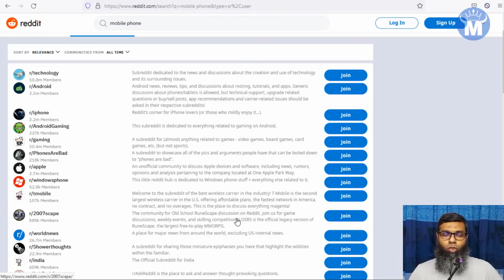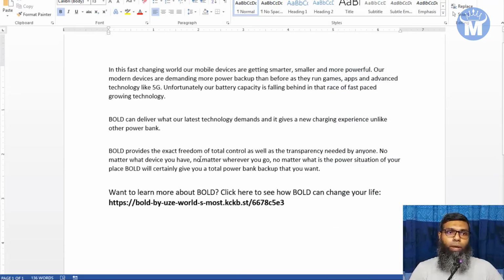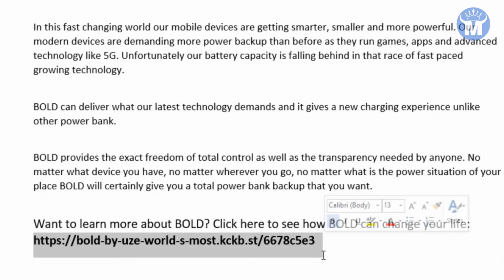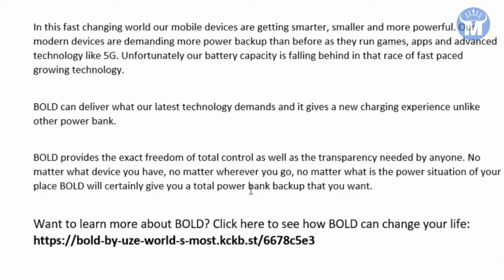For example, I have written a campaign post for this product, the Bolt power bank. I have written a small post to post on Reddit. You can copy the exact words, but do not post the same words. It will not work like that. You have to read it and write it in your own words, and then at the bottom you just replace this link with your campaign link from Kickboosters. That is going to work really well.